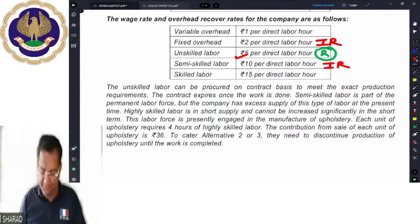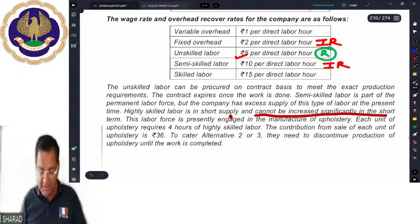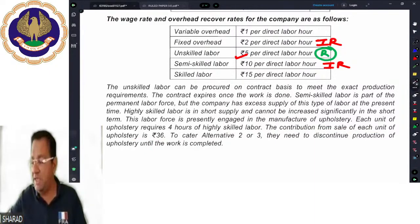Now about the skilled labor. Highly skilled labor is in short supply and cannot be increased significantly in the short term. This labor force is presently engaged in the manufacture of upholstery. Each unit of upholstery requires 4 hours of highly skilled labor. The contribution from sale of each unit of upholstery is ₹36. So let's calculate the contribution per labor hour: 36 divided by 4. We are earning a contribution of ₹9 in the existing product, upholstery.